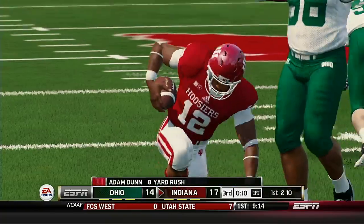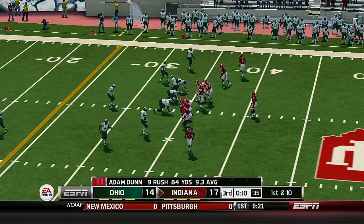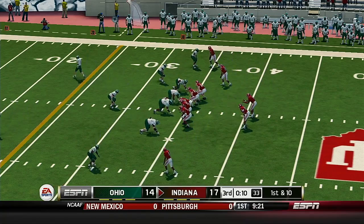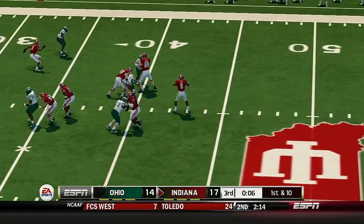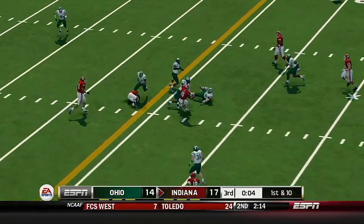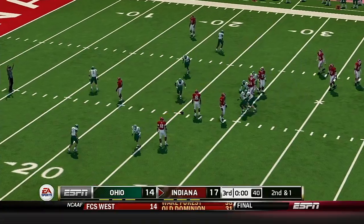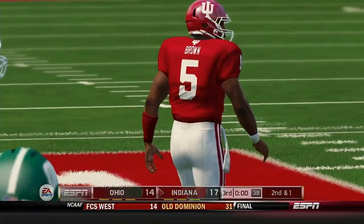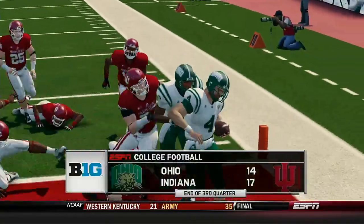Tackle around the 35-yard line. The stop around the 25-yard line. That's three down and one to go. Indiana's got a three-point lead.